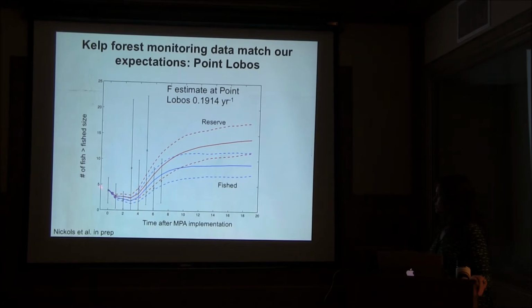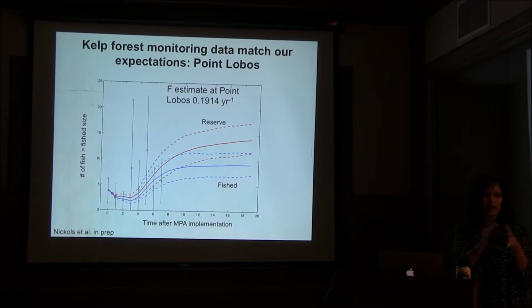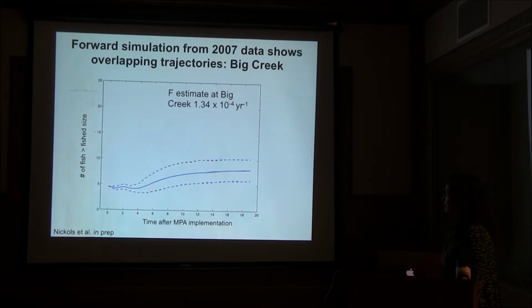And so this dip that you see in the data and in the model is because you had a really low amount of babies, and that then cascades through the population size structure as time goes forward. At Big Creek, where there was no fishing mortality rate, there's no difference between a reserve and not reserve because there's essentially no fishing mortality.